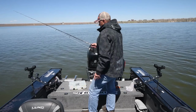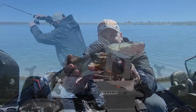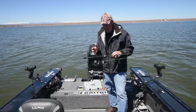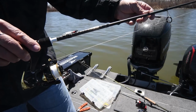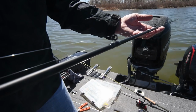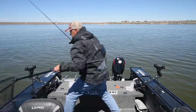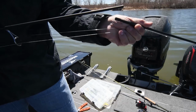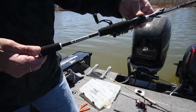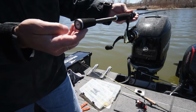What really impressed me was the power transition system in the two-piece models. I was expecting that typical multi-piece rod disconnect, but the power flows smoothly throughout the blank. It honestly feels like fishing with a one-piece rod, which is remarkable engineering for this price point. I've used different Perigee 2 models for bass fishing, trout fishing, and even some saltwater applications, and the performance has been consistently excellent across all scenarios. The value proposition is just incredible when you consider the component quality and performance you're getting. I've recommended this rod to more people than any other in this lineup.